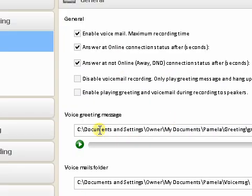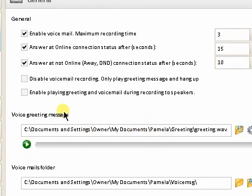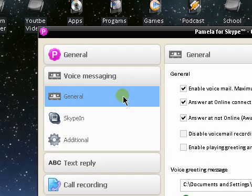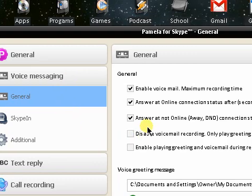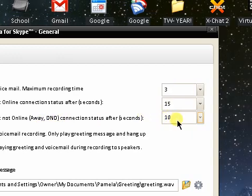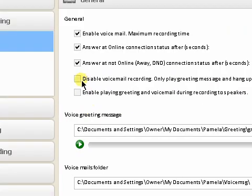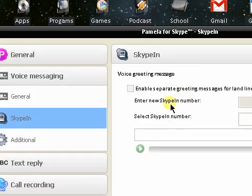Voice messaging. Just like I said, you can have your voice message greeting. I can play mine right here, but I don't think you'll actually be able to hear that. It's just basically saying whoever is not at the phone right now, please leave your message after the beep. You can make it answer automatically if you're away or on do not disturb after whatever amount of seconds. And you can even set the recording time. Mine is set to 3, and I'm pretty sure it's minutes. Answer online or on connection status, whatever you want to set there. You can even disable voicemail recordings if you don't want that to play, or enable playing greeting and voicemail during record speakers. Skype in, if you have that, you can enable that.